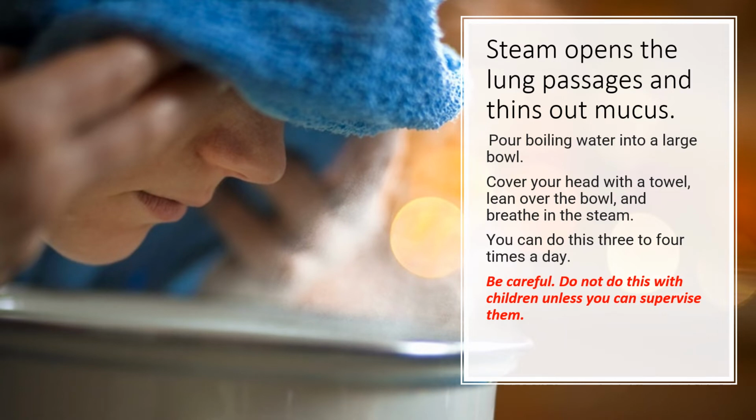Steam helps to open the lung passages, and it also thins out mucus. So you could pour some boiling water into a large bowl, cover your head with a towel, and lean over the bowl and breathe in the steam. This will help open up your lungs. You can do this 3 or 4 times a day. It works really well. Just be very careful you don't burn yourself on the water. Another thing to be careful for, if you do this with children, make sure you are supervising them the entire time you're doing this so they don't accidentally put their face in the water and burn themselves.